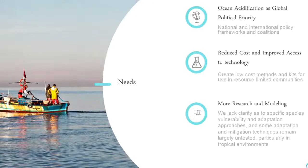So with that, there are a few needs. One of those is global action from a political perspective. And we can work to achieve that by creating national and international policy frameworks and coalitions. With regards to the technology, if we can reduce the cost and improve accessibility of this technology, we enable more communities to utilize some of the techniques that we've heard about today. And more research and modeling.